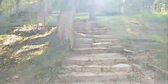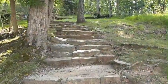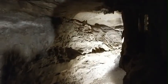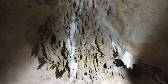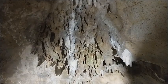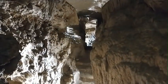Today, we're starting off with a cave tour. X Cave is formed by two narrow passageways that intersect near the middle to form an X. The walls of the cavern were carved by water.